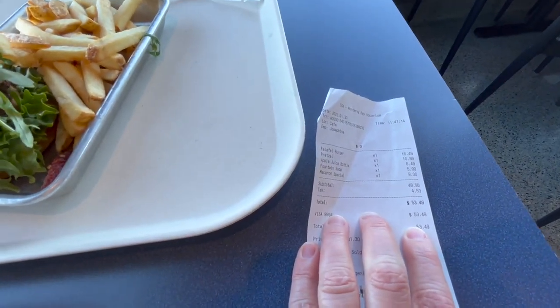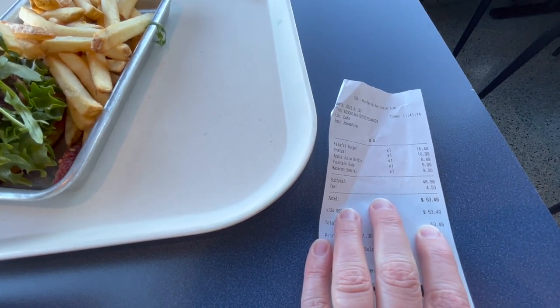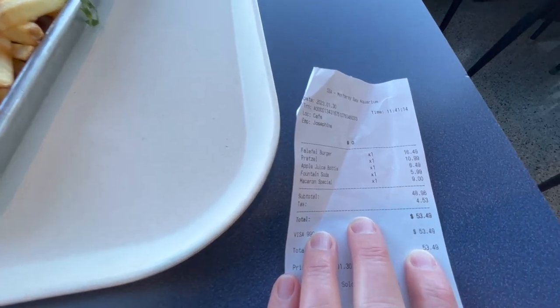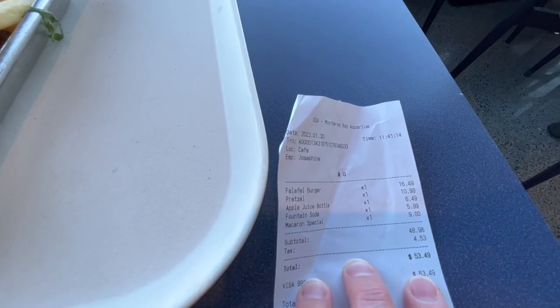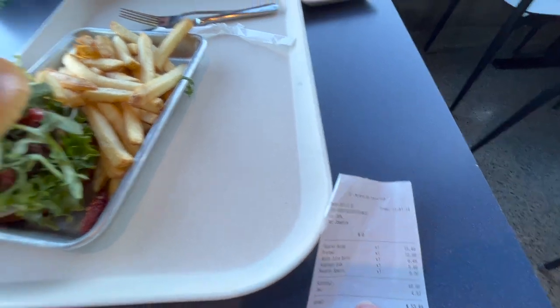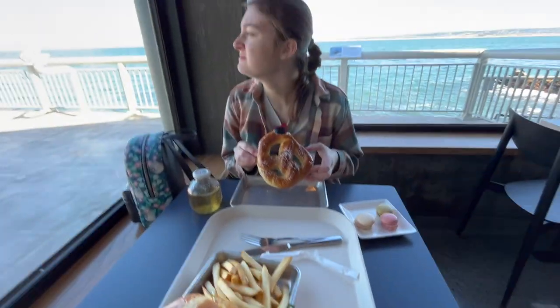The falafel burger was $16.49. The pretzel was $10.99. $6.49 for the apple juice, $5.99 for the fountain soda, and $9 for the macaroon, and it came out to $53.49. And if you're a pass holder here, apparently you can get a discount, but we're not pass holders, so we didn't get a discount, but that's okay. It looks like a yummy, yummy lunch. Bon appetit!